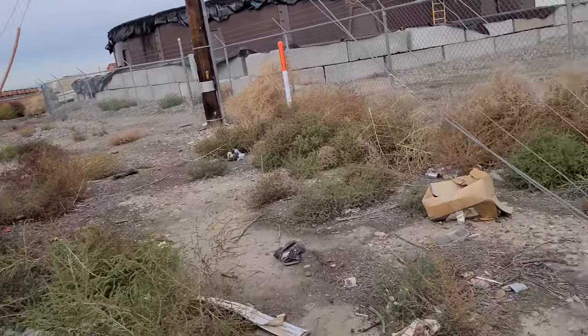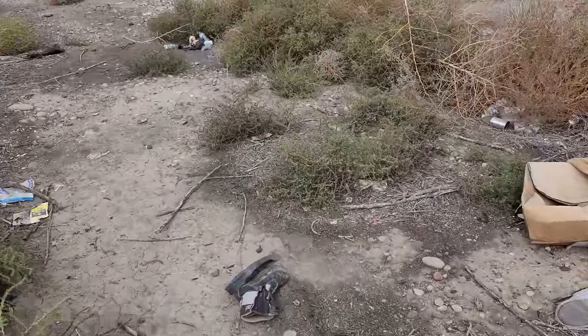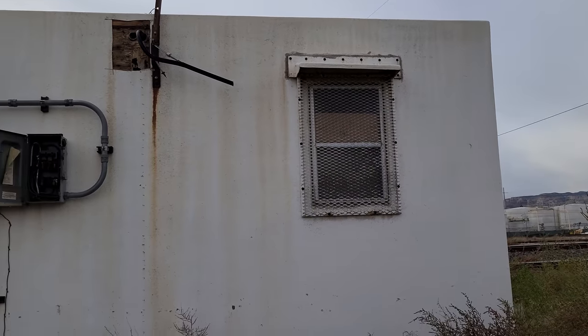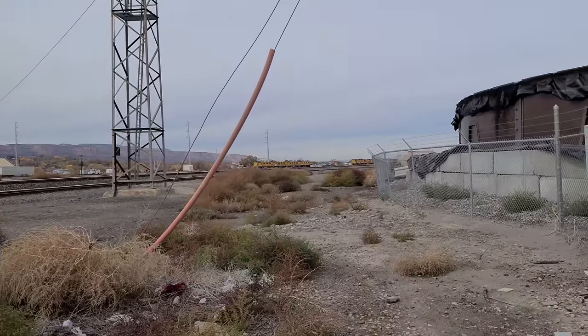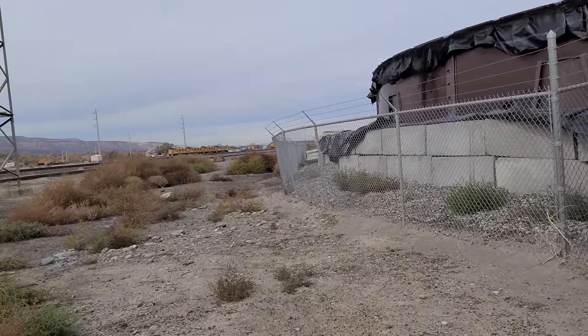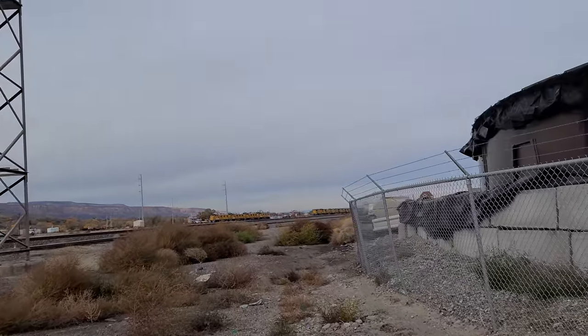That actually might be occupied. Hey. Yep. That actually ain't a little bad squat, but God, nasty in there. Looks like the honey bucket sitting right outside.